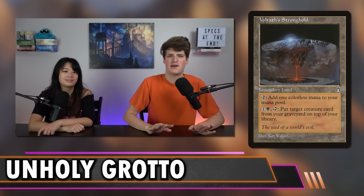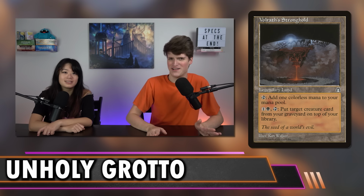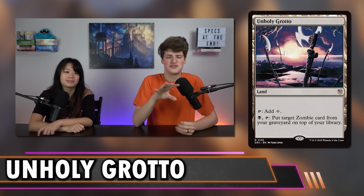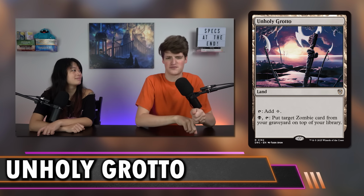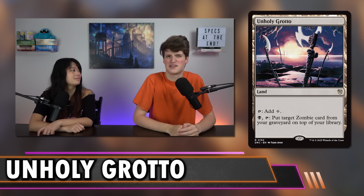I need a Volrath Stronghold for one of my decks, and that's a reserve list card. It's kind of different, but I looked at that card's $95. Really? So maybe I don't need a Volrath Stronghold for one of my upcoming decks. But this is cheaper in mana value. It's 1 and a black for a Stronghold to activate. This is black, and it puts zombies on top. So if you're a zombies deck, this kind of seems like a free roll.